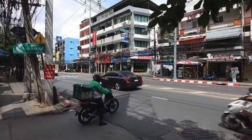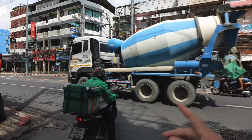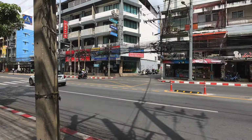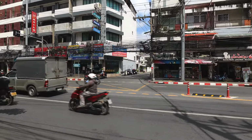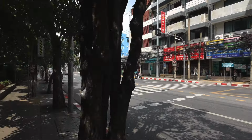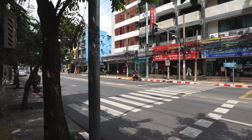Yeah, this is a lot like how old Bangkok is with these little shops and stuff. It's not like, say, Ekkamai, where it seems like more of the bigger stores. This just seems like they're all small shops, which is cool. It's like the old school way of Bangkok.